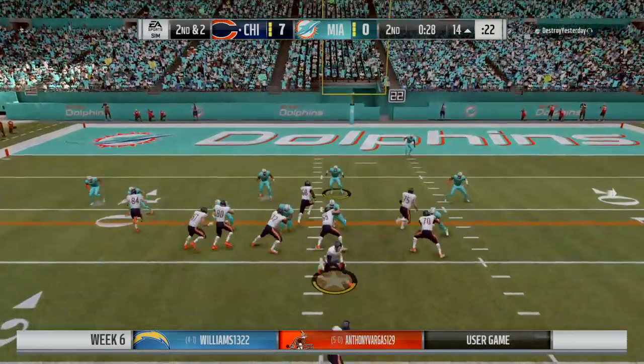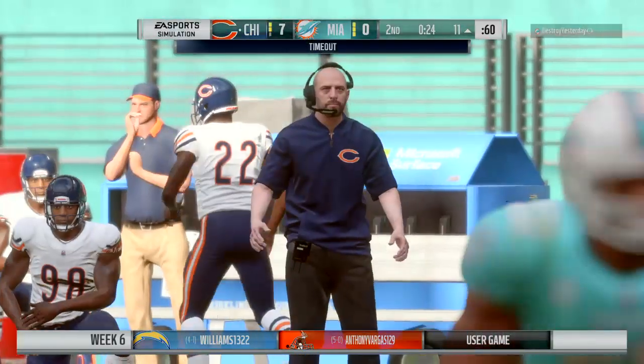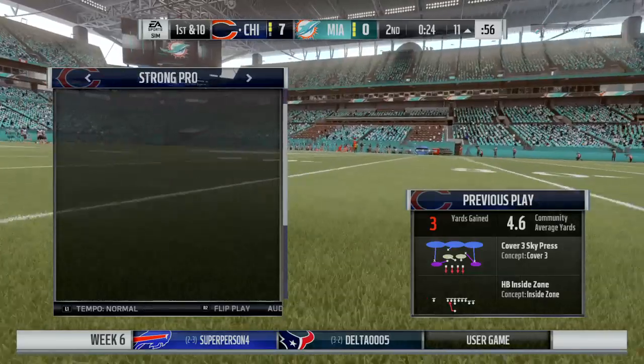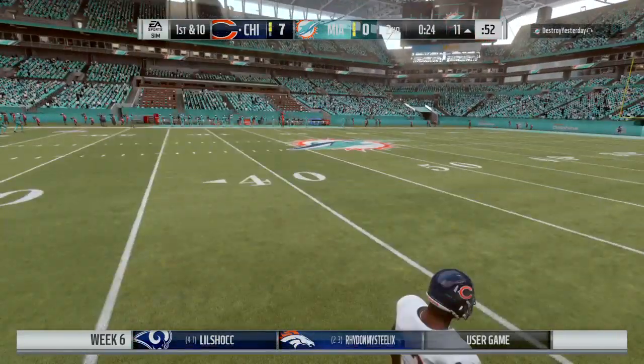Here's a give to Davis. And he's brought down just outside of the 10 at the 11. And now we won't see a play on 1st down. We're going to get a timeout instead, as they'll stop the clock with 24 seconds to go in this first half.